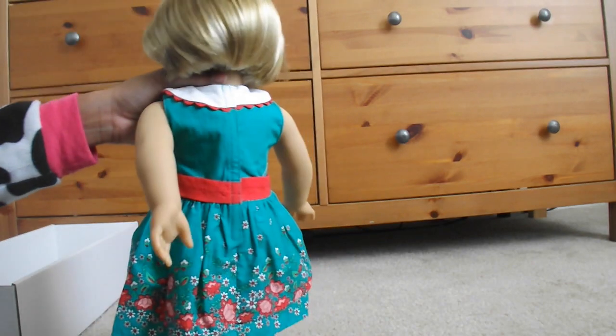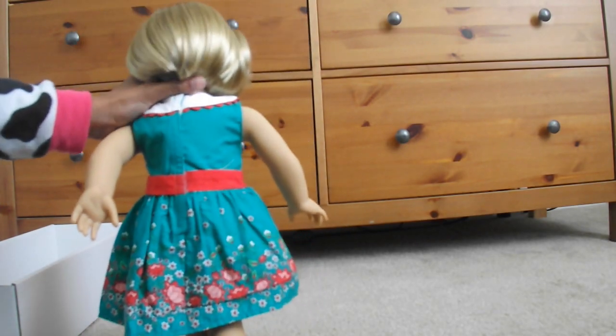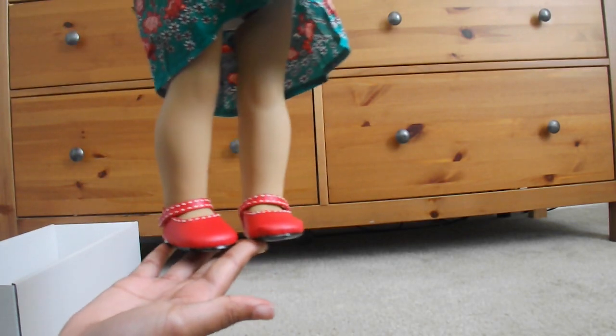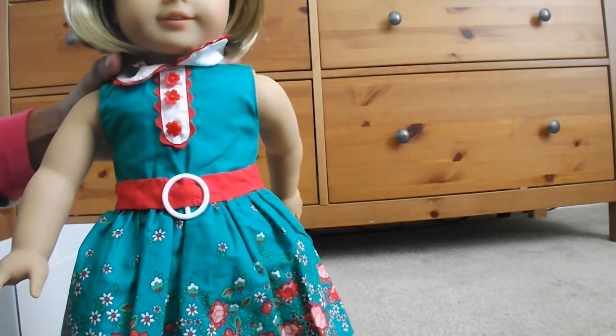All my dolls have pretty long, decent hair, not including Caroline. But oh my gosh, her shoes are adorable. I hope you guys can see that. It has this beautiful, oh my gosh, wow, I love her.